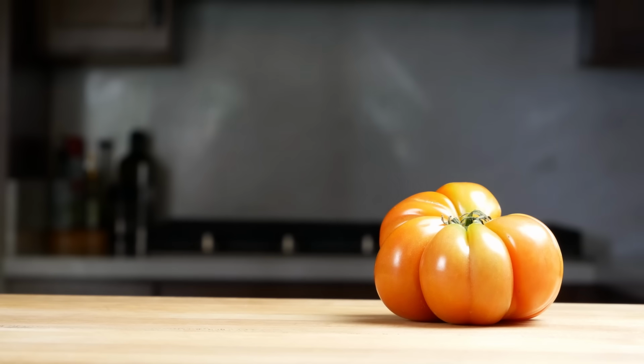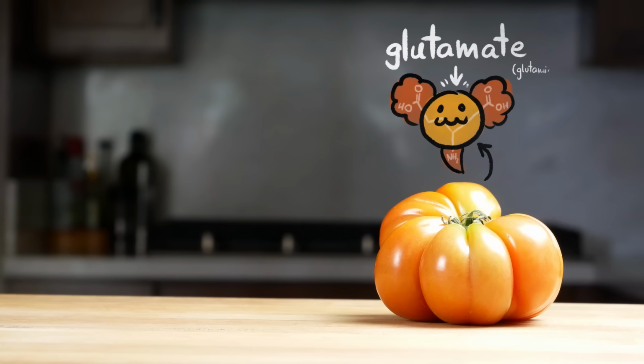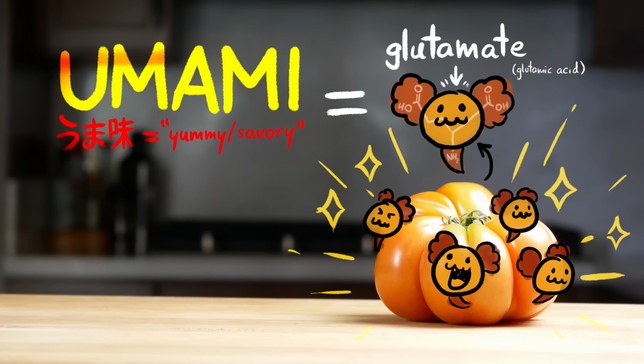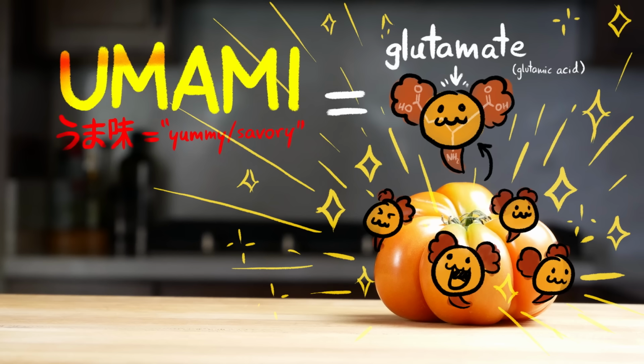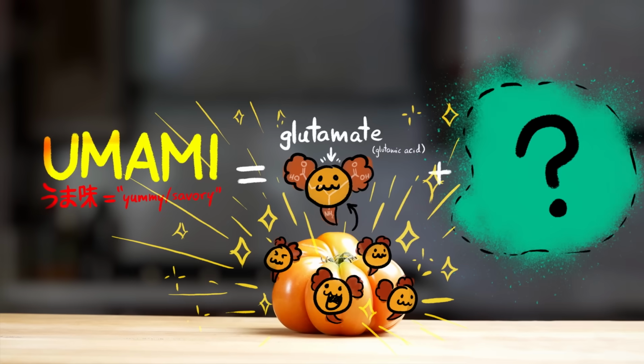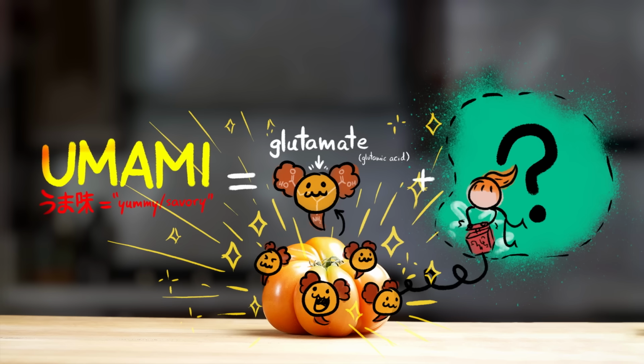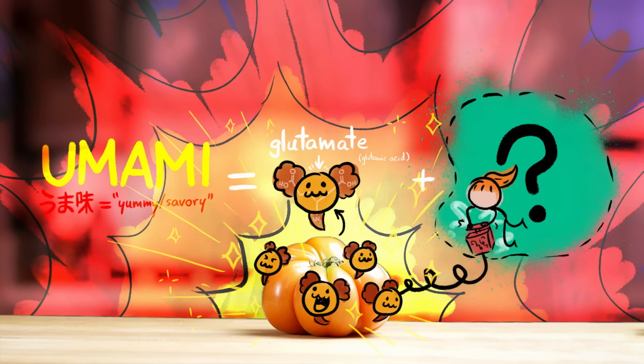Okay, so what I've heard over and over is that glutamate, a specific type of amino acid in your food, triggers a taste known as umami, which roughly translates as yummy or savory. It's basically the taste of deliciousness. So lots of glutamates equals lots of deliciousness. And while that is technically true, this understanding of umami leaves out a critical part of the equation, one that can boost a food's umami-liciousness by up to 30 times.